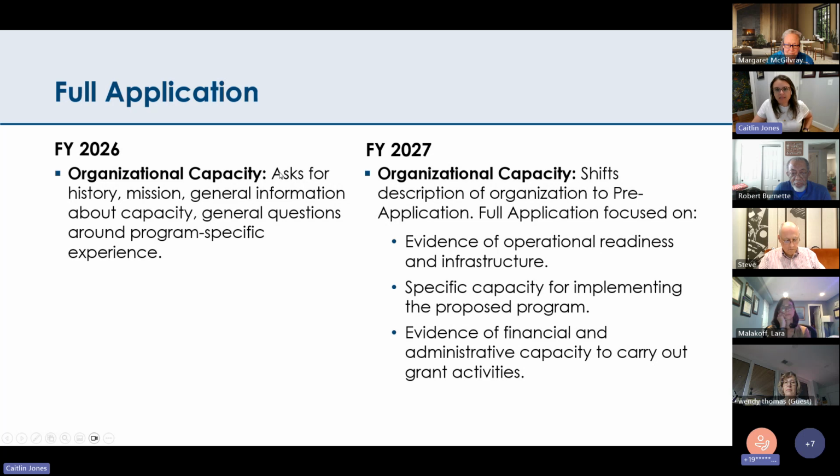So previously, as I mentioned before, we had a pretty extensive organizational capacity and experience section. It got into history, mission of the organization, general information about the capacity, and some questions about program specific experience. And so we're shifting the description of the organization generally to the pre-application as we discussed before. And the full application questions really are meant to focus on the operational readiness and infrastructure of the organization, their specific capacity for implementing the proposed program.